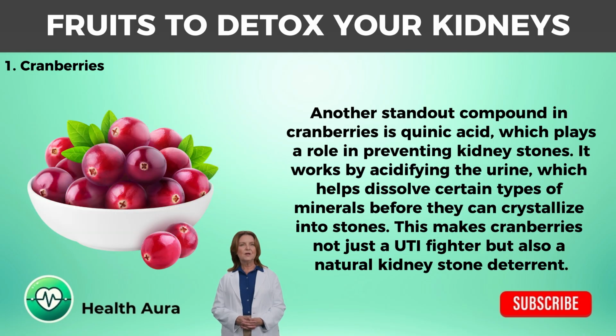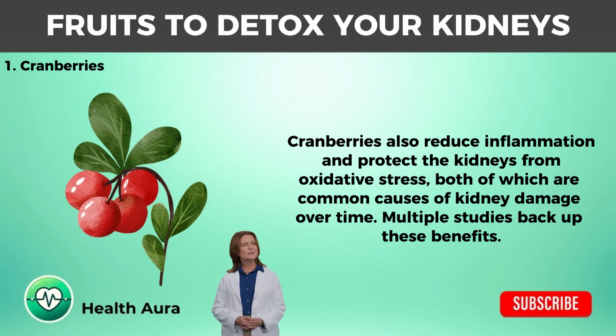Another standout compound in cranberries is quinic acid, which plays a role in preventing kidney stones. It works by acidifying the urine, which helps dissolve certain types of minerals before they can crystallize into stones. This makes cranberries not just a UTI fighter but also a natural kidney stone deterrent. Cranberries also reduce inflammation and protect the kidneys from oxidative stress, both of which are common causes of kidney damage over time. Multiple studies back up these benefits.